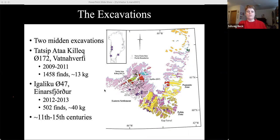At Igaliku, the average stone find weight was around 80 grams per find, while at Tatsip Ataa, stone finds weighed only about 9 grams on average, which clearly demonstrates how very fragmented the Tatsip Ataa stone assemblage is compared to the one from Igaliku.